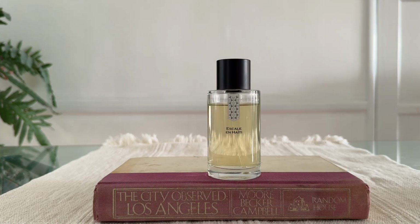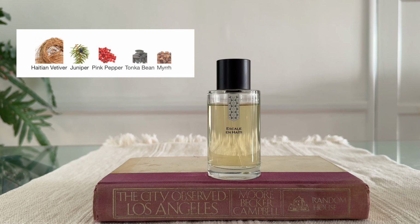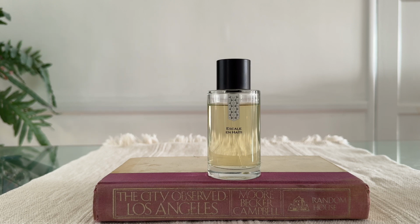Okay, so the first one I'm going to talk about is Escale in Haiti by Les Indemodables. This is from 2020, and the notes on this one are vetiver, juniper, pink pepper, tonka bean, and myrrh. The reason I love this one is that it has such an excellent evolution through the day, in addition to smelling super high quality, as you would expect from Les Indemodables.